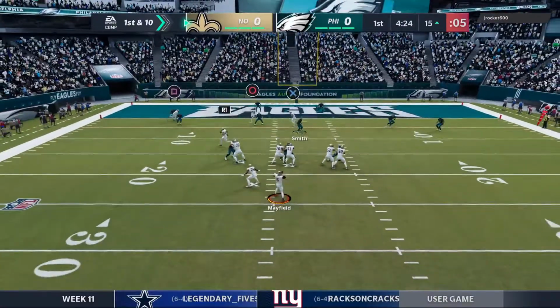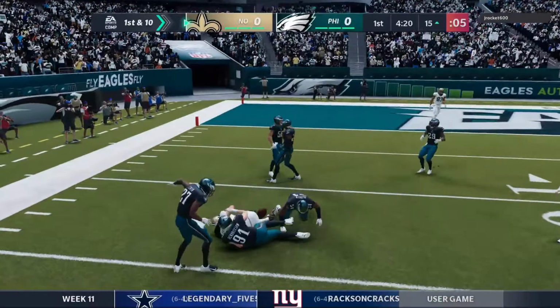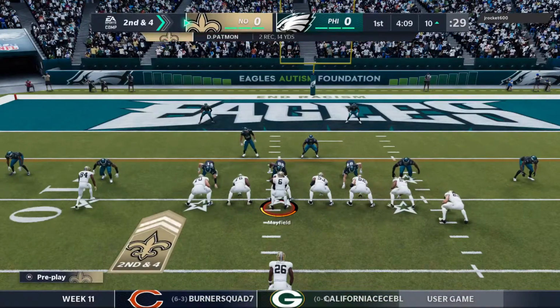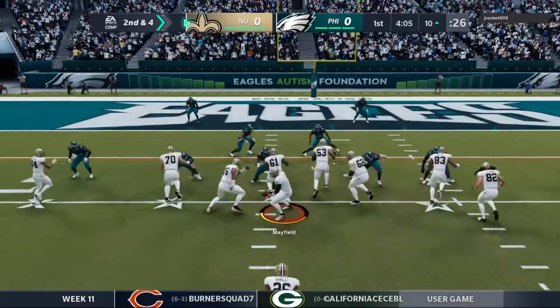On 1st and 10, Mayfield. That's complete to Patman. And he'll get it here to the 10-yard line. A gain of 3 last play. This time they double it and pick up 6. A 6-yard pickup brings up 2nd and 4 at the Eagles.